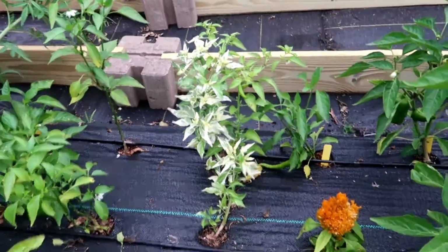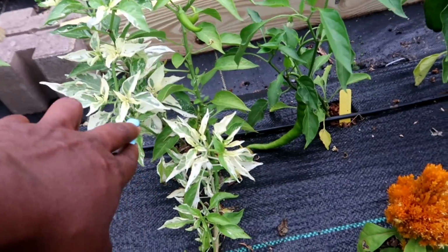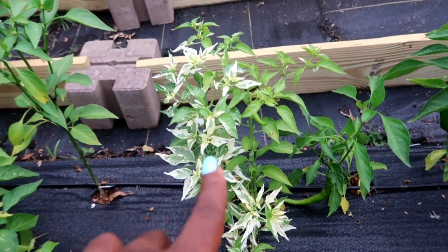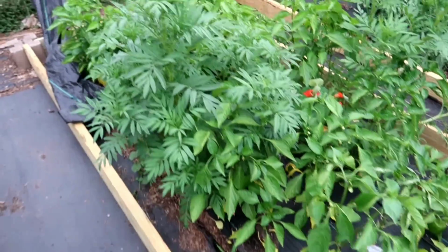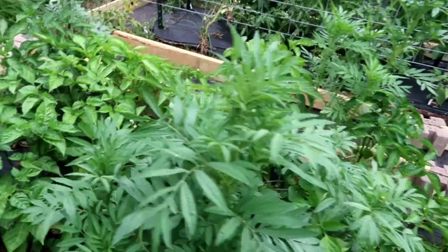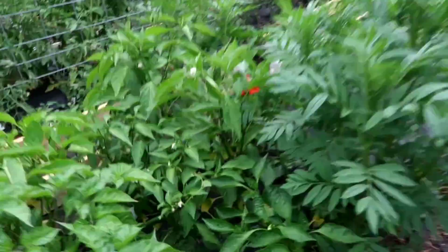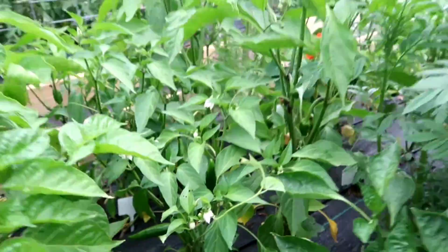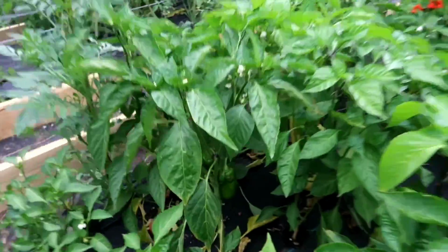Let's talk about this pepper right here, which is called a fish pepper. I know I don't have any more seeds from here, so I know I want to save some seeds from this just because it's variegated, it's pretty, and I want to keep it growing in my garden. I did add some marigolds in here, and they haven't bloomed yet, but they are giant. You have to look really, really close, because there are peppers in here, but I'll miss them if I'm not paying attention.